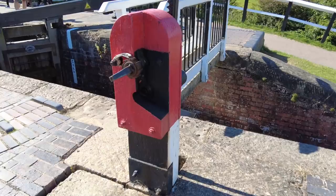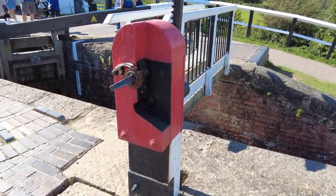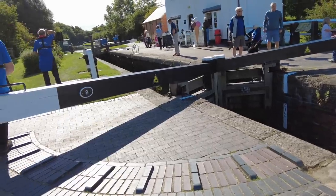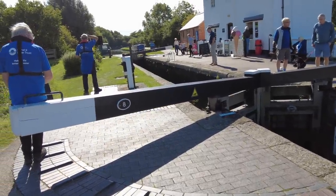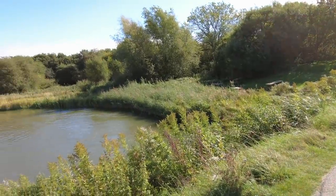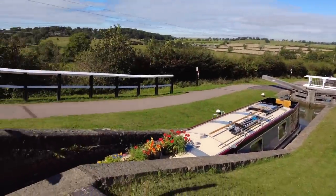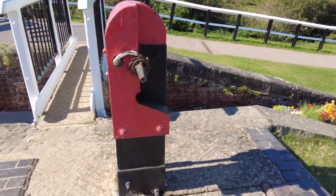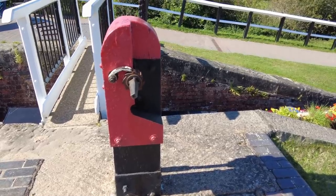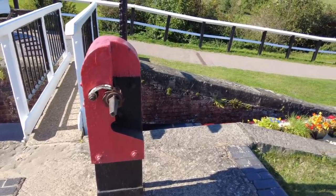So the locks at Foxton are slightly different to normal locks. We have red paddles and white paddles on each lock. Now the white paddle lets the water from that lock into the side pound here, and the red paddle behind me takes the water from the pound into the lock below. And the pound is just a reservoir for water, just to keep it all level.